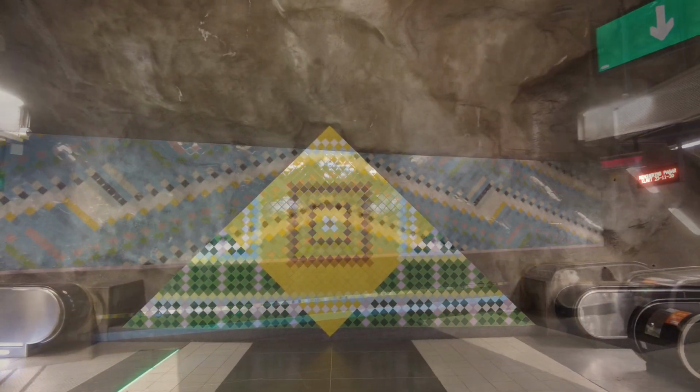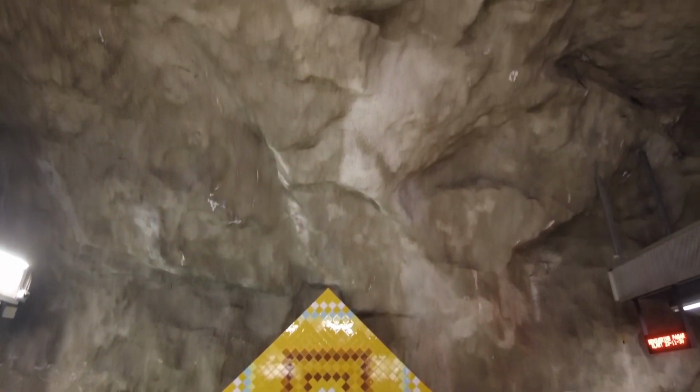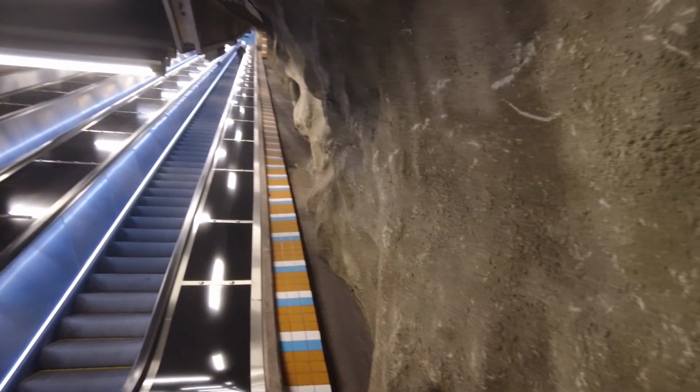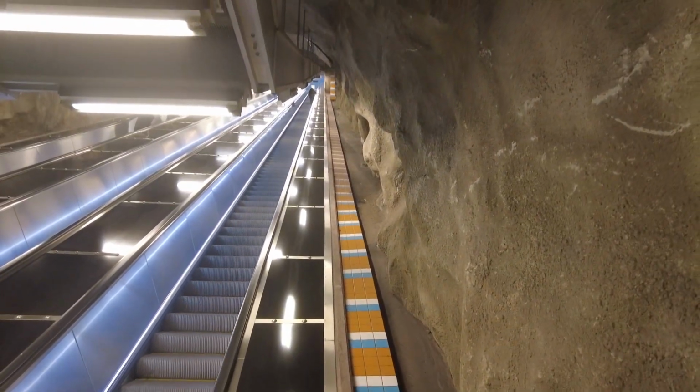wow. Even now, 2 months later, I'm still so impressed. Now at the other side of the staircase, the colors. And once again, in the background, the cave-like structure of the station. This is so amazing. And it works. It just works so good with the cave-like structure and the art of the mosaic.